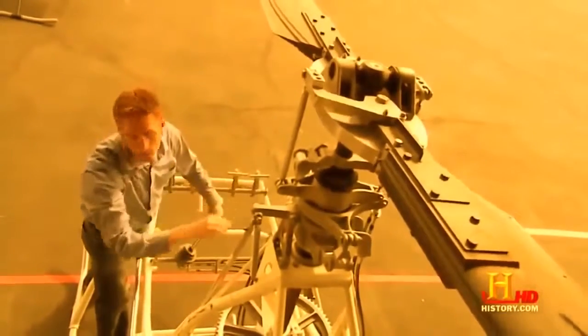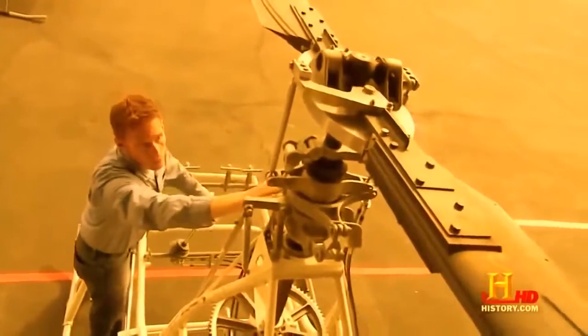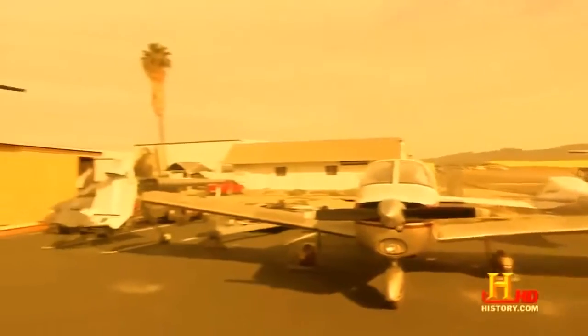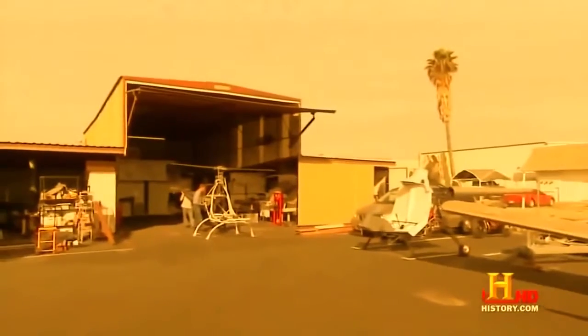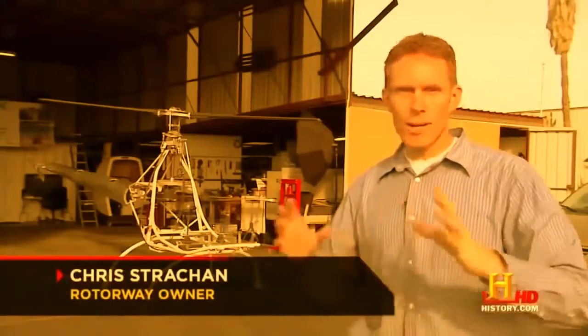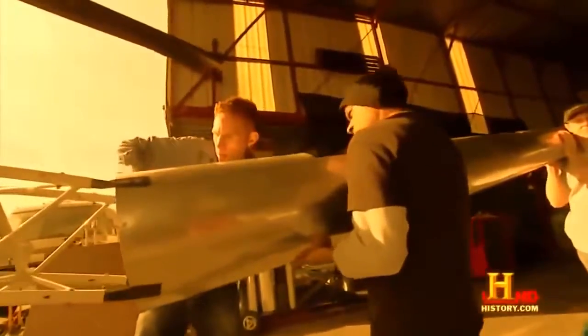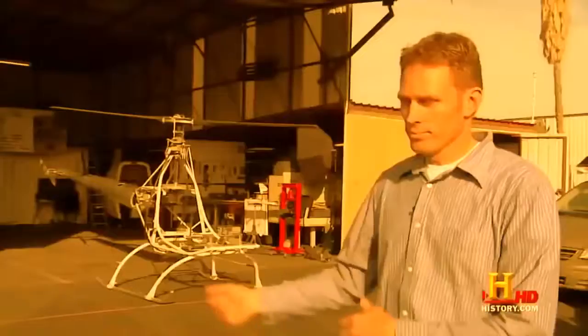One man that knows all about building a Rotorway helicopter is flight instructor Chris Strachan, who's building his third A600 Talon at his hangar in Van Nuys, California. It's a very simple process. They do most of the difficult stuff, and it's this 49%, 51% rule. The 49% that they do is all the difficult stuff, and then the other 51 is you just putting bolts together and brackets and actually putting it together. It's almost like you just need your normal tools that you have in your backyard. That's pretty much all you need.